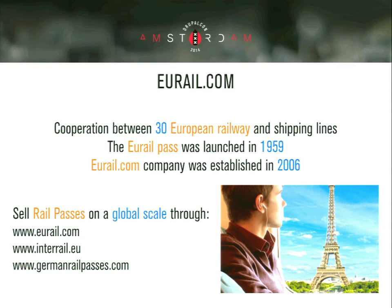In fact, we buy the passes from the Eurail Group, which are the 30 European railway companies together. They're united in the Eurail Group, and they have products, and we buy their products and we sell them online. So, in fact, we are an official agent.